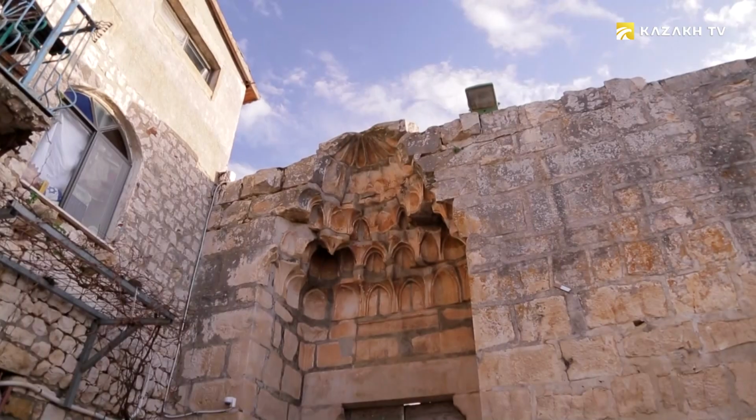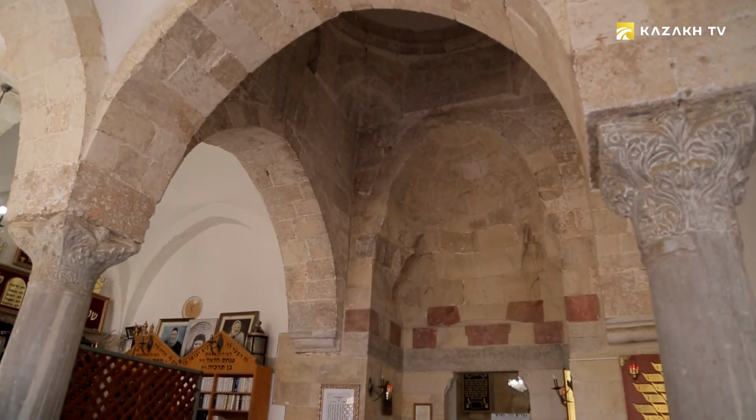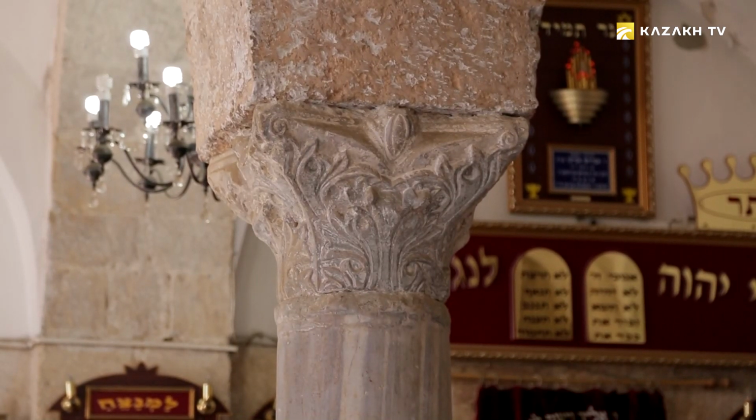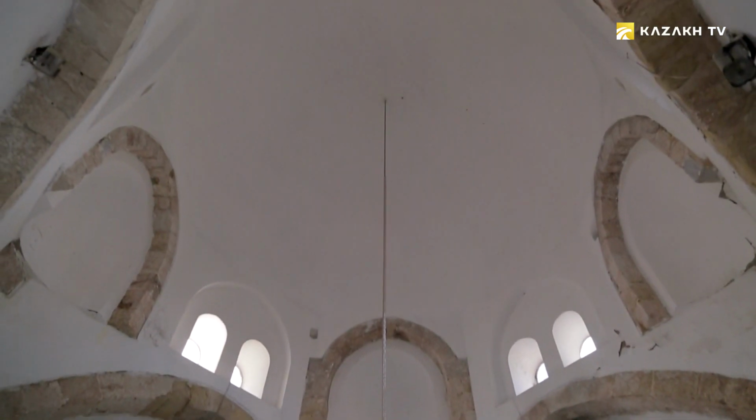The architecture of the temple is reminiscent of Cairo mosques and madrasas from the time of the Mamluks. The building was also damaged by an earthquake. Probably, Safed features many similar structures left from the Kipchak Sultans.